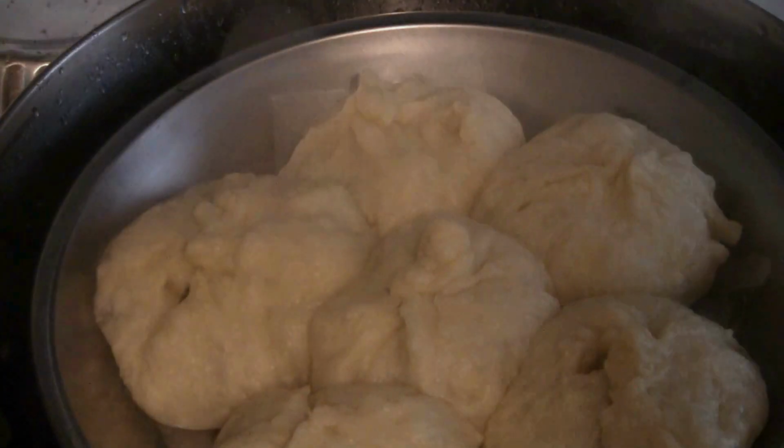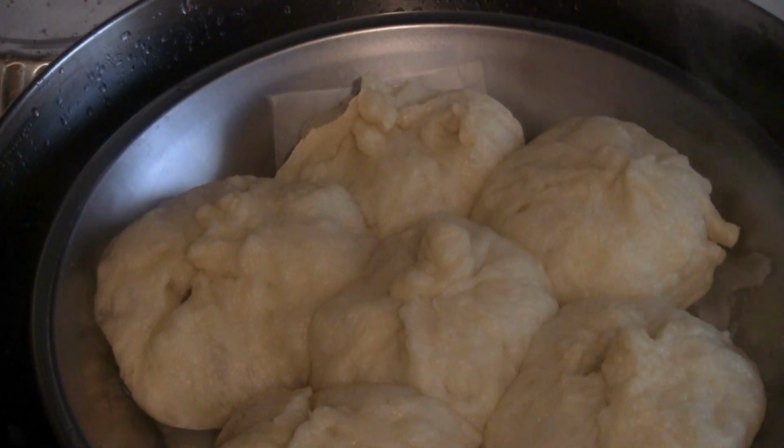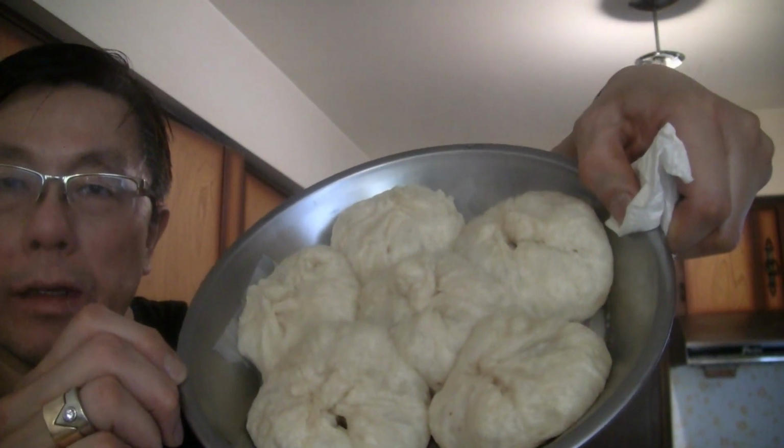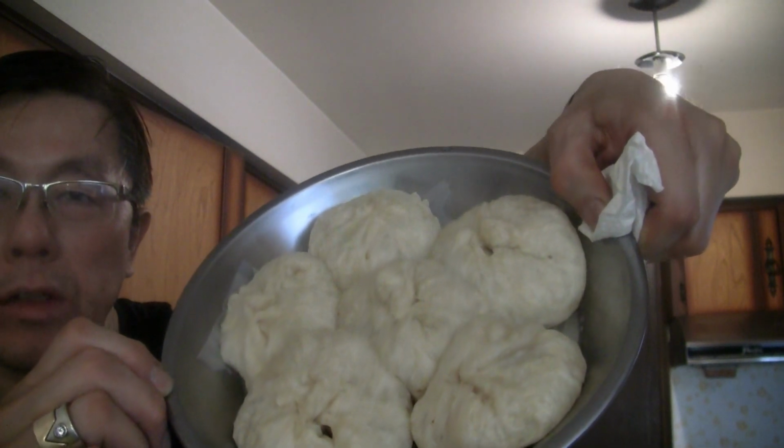So I'm going to check the next round of bao here. Wow! Ooh, look at these baozi. Ooh, these are slightly bigger. These are Chinese bakery size. So you get half a dozen of these. So it'll cost you about $20 Canadian. So you can make these for about $2 to $2.50.